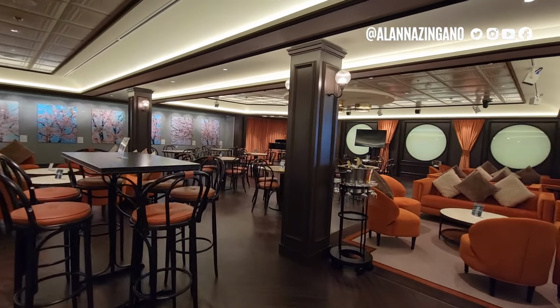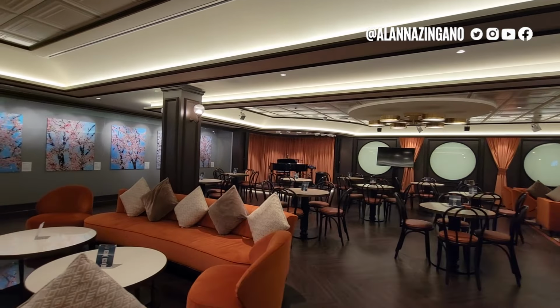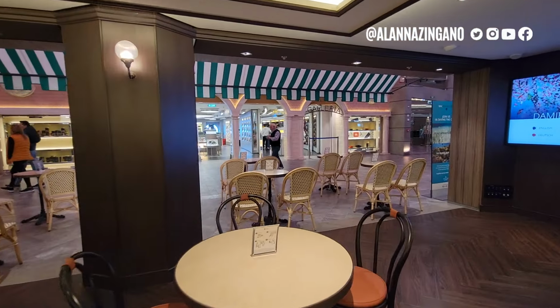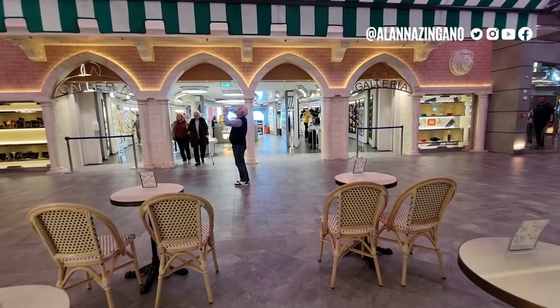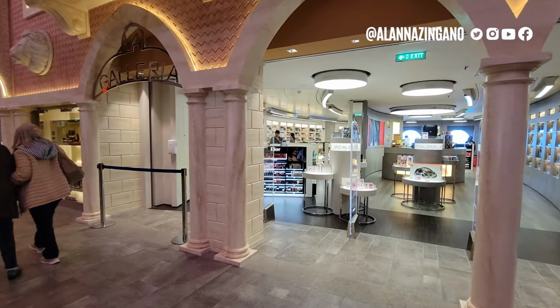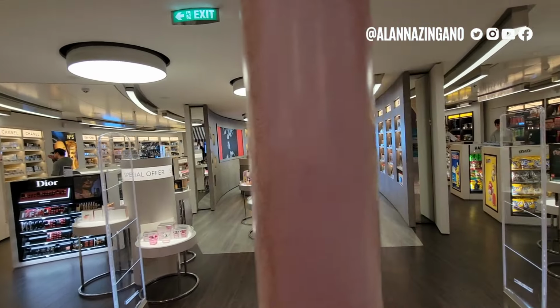They also have the live music in the back here. Nice, just enjoy a little evening nightcap, and all the chairs are kind of situated here towards the Galleria. Perhaps if you want any duty free, that's over here as well with the shopping, or if you forgot any essential toiletry items, they have that here as well.